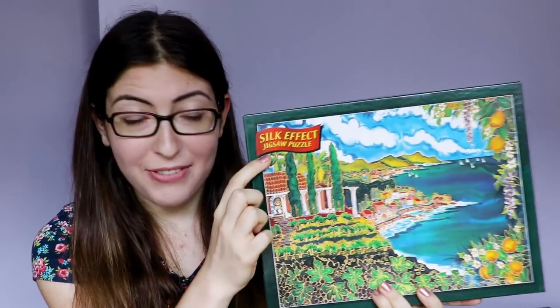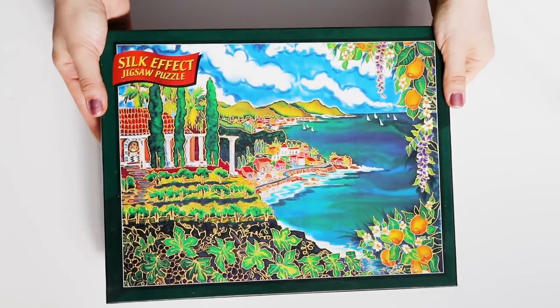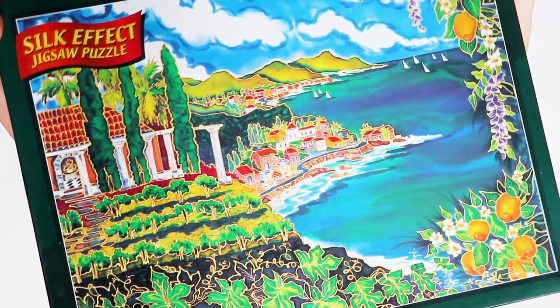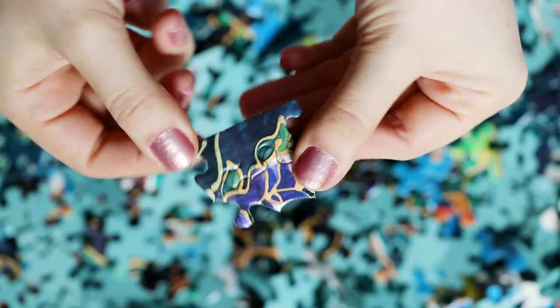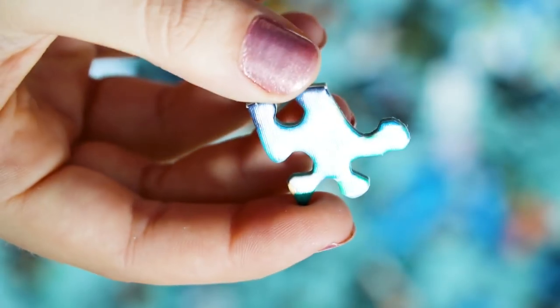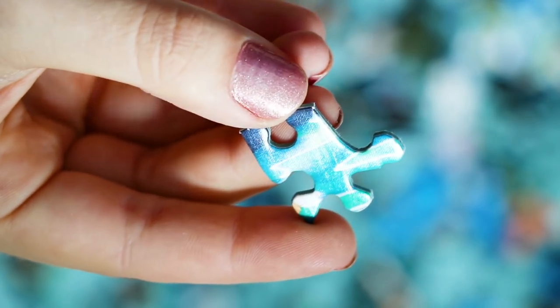This one's kind of cool. So this is a silk effect jigsaw puzzle. This is made by Bits and Pieces. It's 750 pieces. And so if you look at the actual pieces, they have this kind of, I don't know what you would call it, like the style of printing or the paper that it was printed on or something. It's kind of silky. It's not just like standard paper. I like this illustration style with these kind of gold outlines.